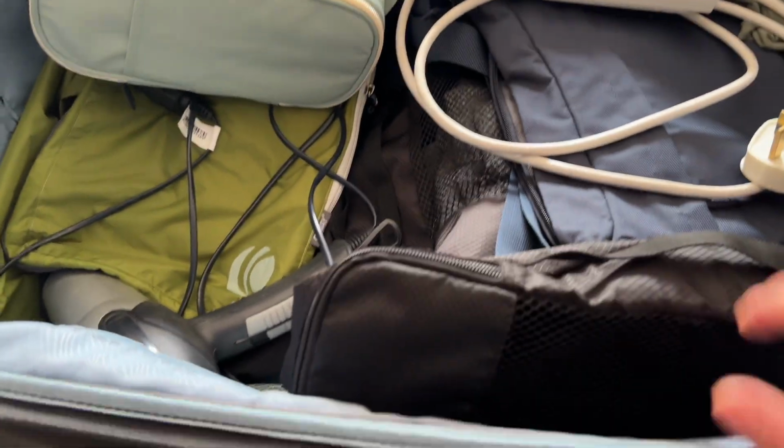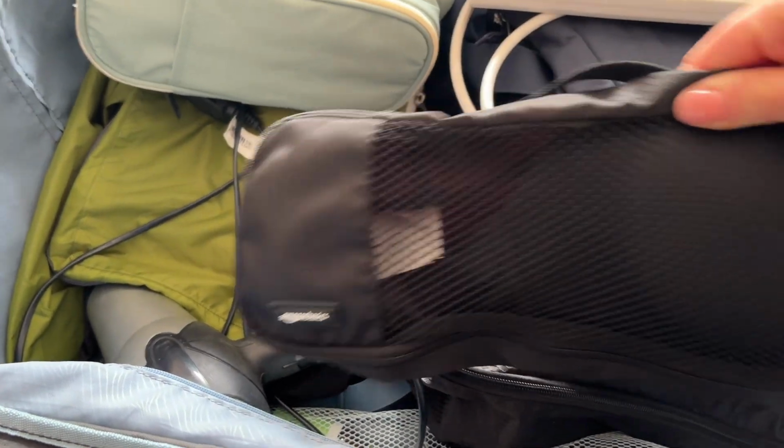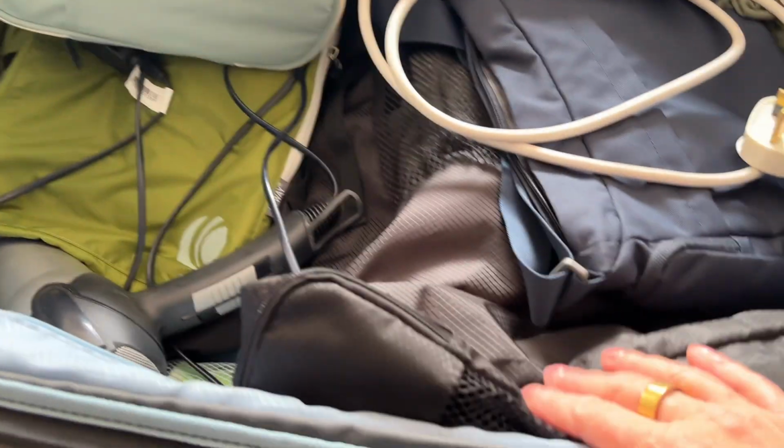They come in all different sizes. I've got a really big one here. And then this is a smaller one that I use for my knickknacks.